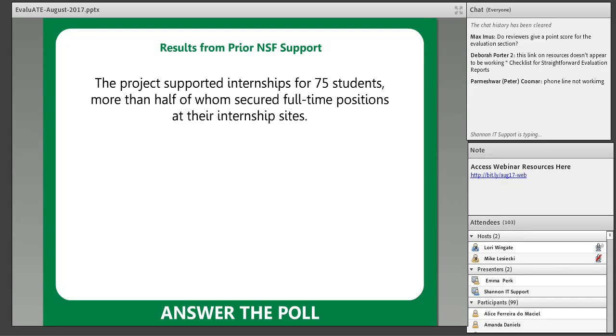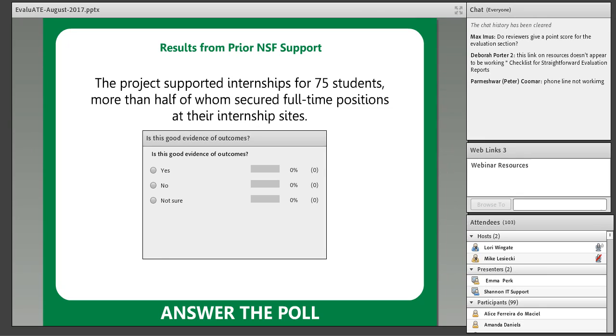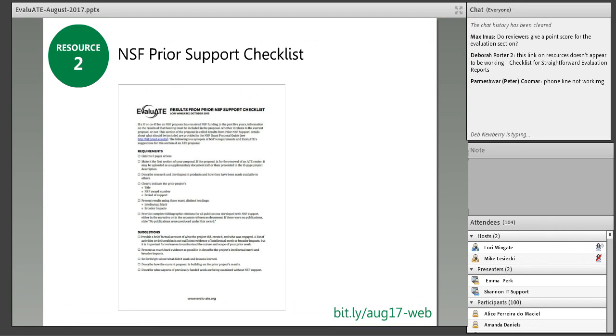The project supported internships for 75 students, more than half of whom secured full-time positions at their internship sites. So let me know what you think of this one. Oh, you guys are excited about this one. Excellent. Yes, I think this is a very nice example that not only touches on what the project did and how many students it served, but also what changed for those students because of their engagement with the project, more on the level of outcome evidence that we would want to see. All right, cool. Thanks for doing that. So we can clear, yeah.